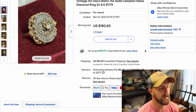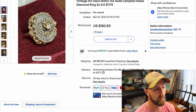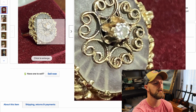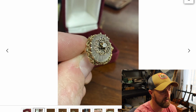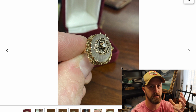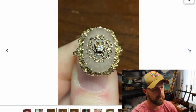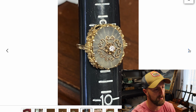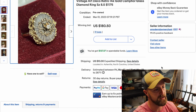This was a really neat ring that I hadn't ever seen one like before, and that's kind of why I picked it up. Paid $100 for it, sold it for $180 on auction, but it's what they call a camphor glass. It's a diamond ring, diamond in the middle. I believe it was 14 karat gold. And it's kind of frosted, almost. It's been clearly buffed to be this frosted type of glass. It's semi-translucent, but with this really nice design around it. You can see that right there. Lots of prongs holding that up. I guess that was a size 7 or 8. And it was 14 karat yellow gold.